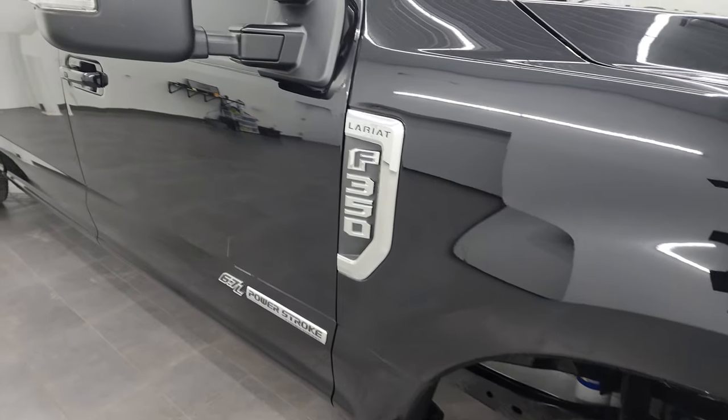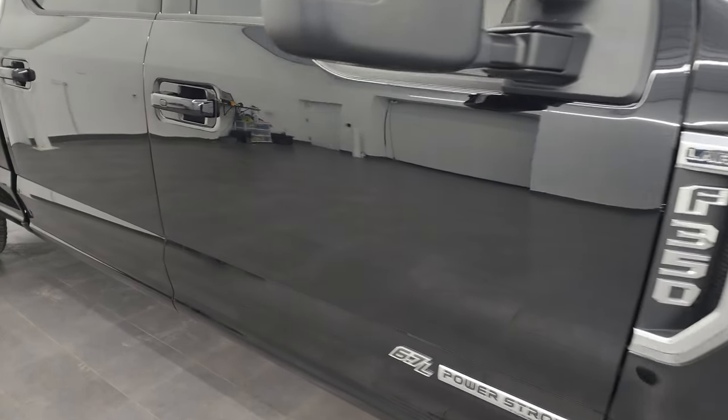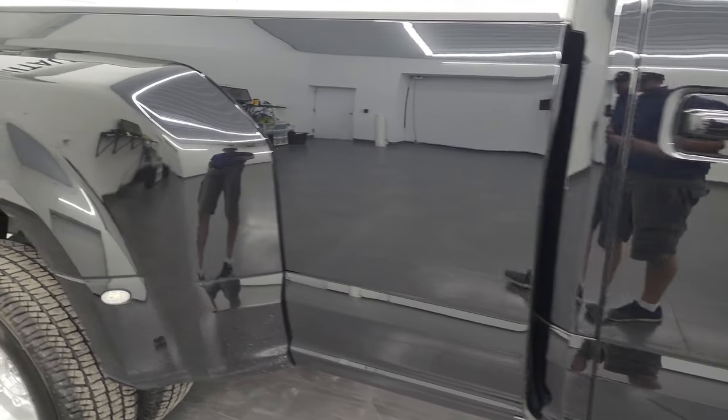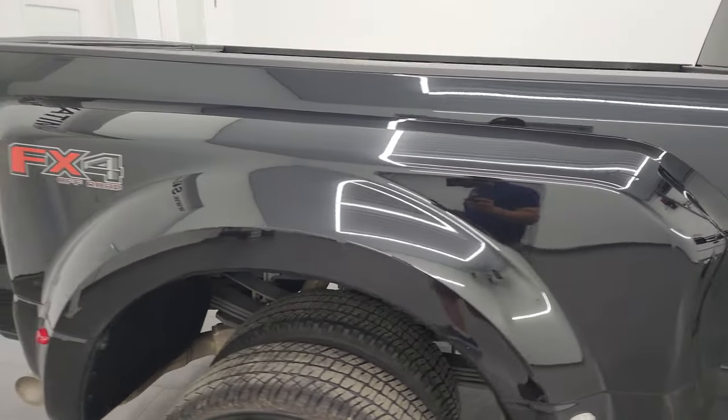As you go down this side of this 2022 Ford F350, take note of how clean that body is, how reflective and mirror-like that paint is.